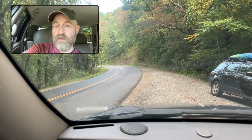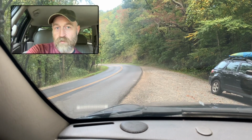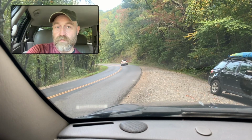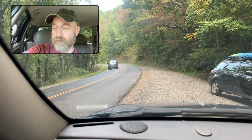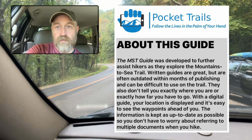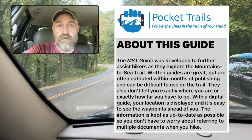I mean, it's not that there's that many intersections or branches off of it, with the exception of Rattlesnake Lodge in that area. And then there's quite a few sections of the trail that just have no blazes for pretty good ways. So you start to wonder if you're on the right trail or not. But I was able to open the MST guide, the Pocket Trails app on my phone, and that lets me know that I am still on the right trail.